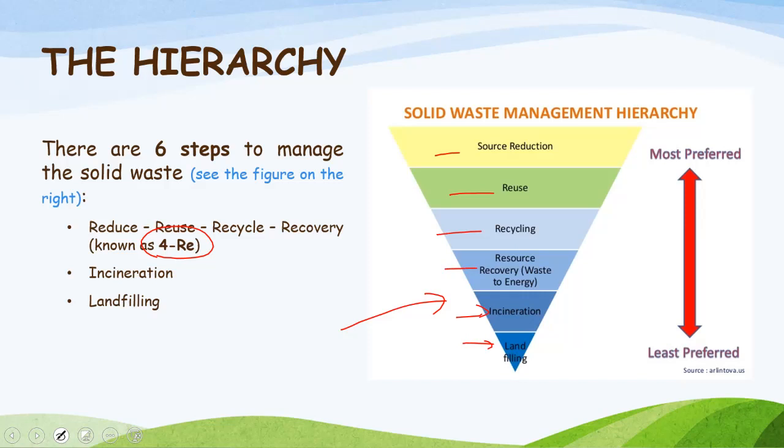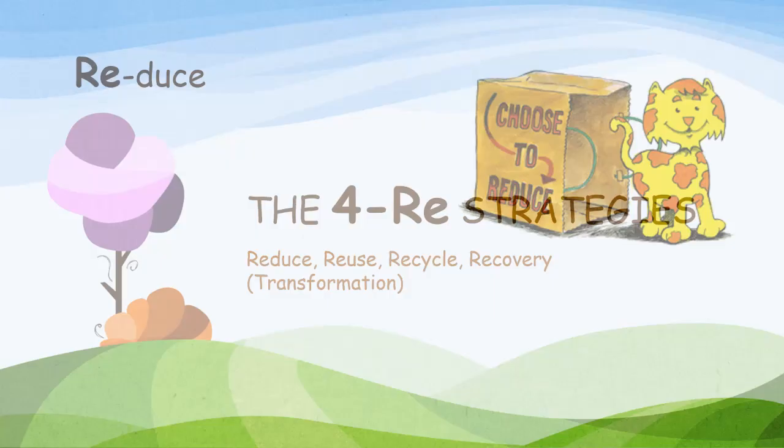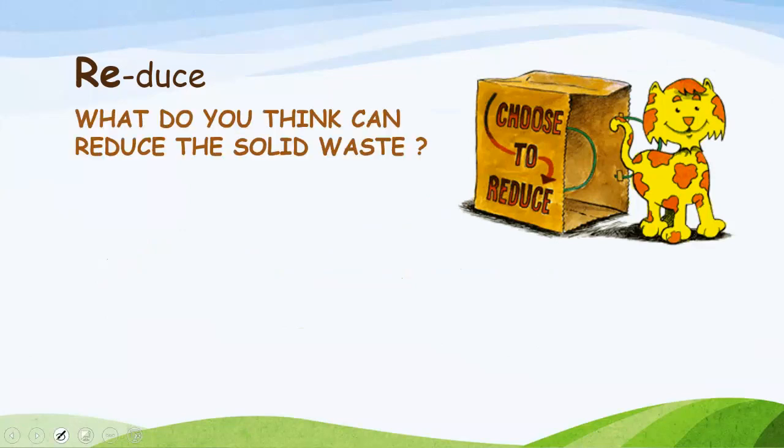Okay, so I will go directly to the 4R strategies. As I said previously, the 4Rs include reduce, reuse, recycle, and recovery or transformation. The first is reduce. So what can we do to reduce the solid waste?